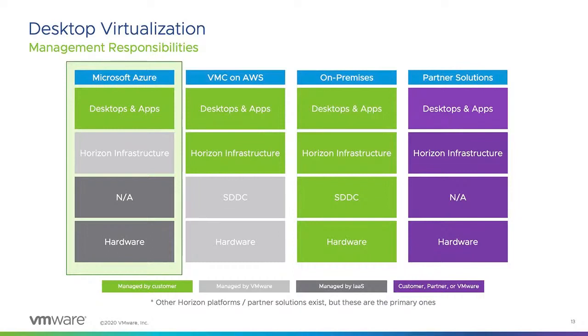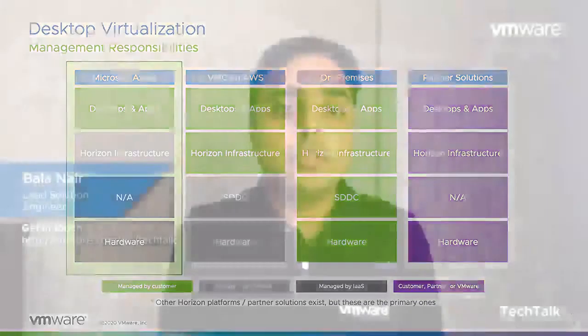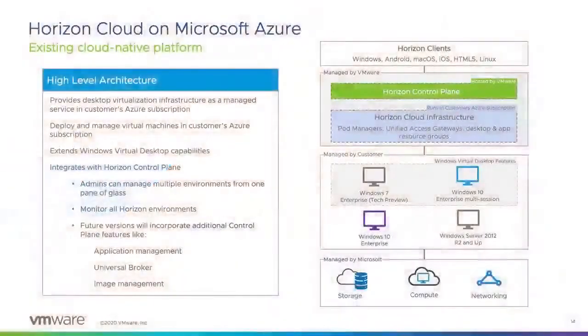Or on the other side, if you do not want to manage the desktop infrastructure at all, and you only want to focus on desktops and applications, you can do that with Horizon Cloud on Microsoft Azure. So this is where we'll spend most of our time today in this presentation. But let me remind you, we also have this option available with VMC on AWS, and we have other partner solutions that offer a similar service. But we'll be spending our time talking about Horizon Cloud on Microsoft Azure.